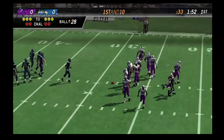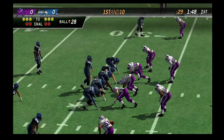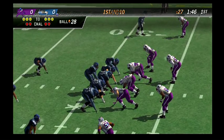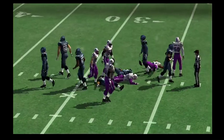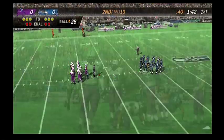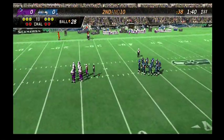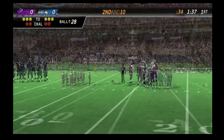Ball on the 28-yard line. Hasselback with split backs. Hand it off. Sander comes up to make the play at the 28. No gain on that play as the linebacker slipped in almost unnoticed. Yeah, he did a great job getting in there. He was looking for the run before they even snapped the ball.